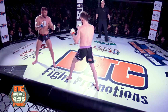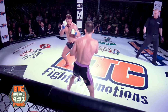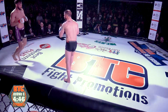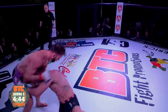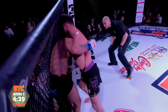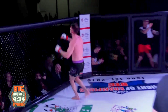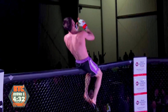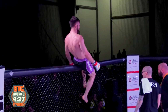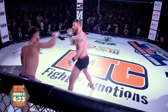Hudson looking for that front kick to the face. Modified oblique kick. Nice shot to the body. Hudson seems to have the faster reaction time. Nice. Great choice. Looking for the choke. You go high elbow here if you can. And got him. Tap. Hudson taking advantage of the exhausted Adam Hazelton. Nice guillotine win by Scott Hudson there.